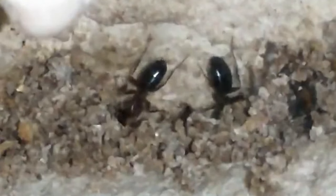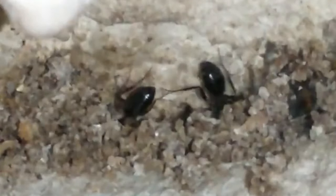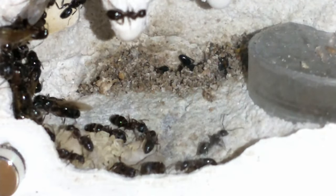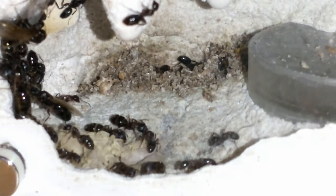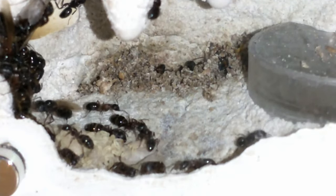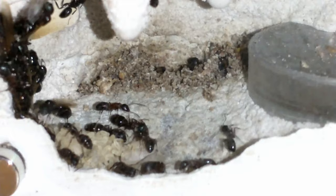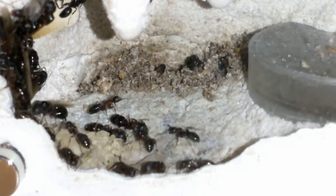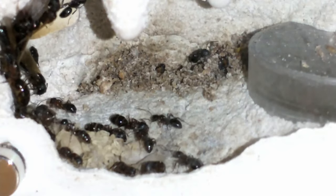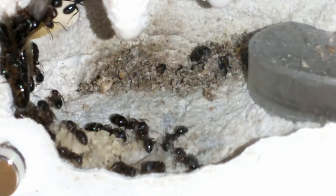Looks like they're trying to escape out the back there. I don't know if anybody's ever had them actually chew all the way through. And looking like they're pretty deep. Anybody has any suggestions on how to stop them from digging back there, let me know.